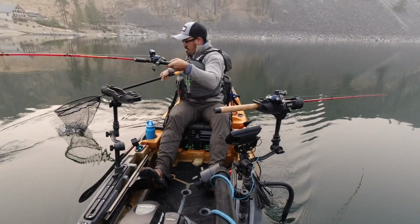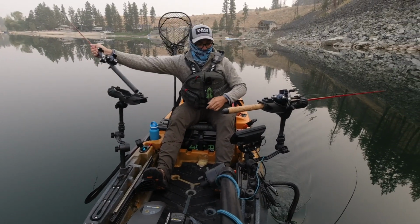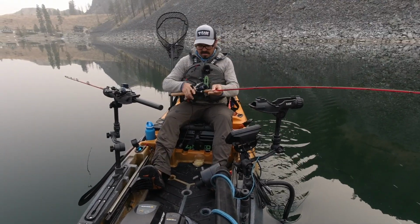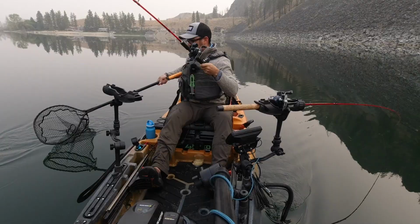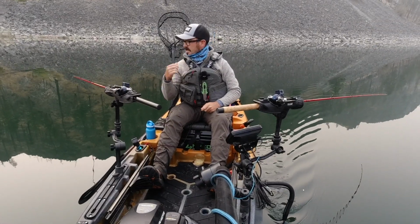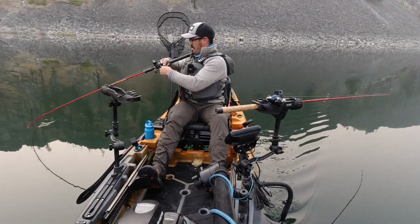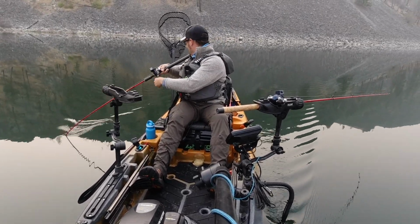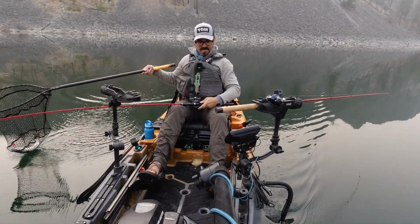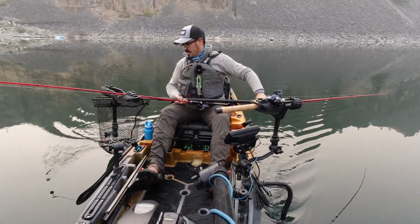There's another one with the chrome. Nice. There's fish. Got him. A nice one too. That is 9 fish on the chrome dodger and only 1 today on the black dodger.